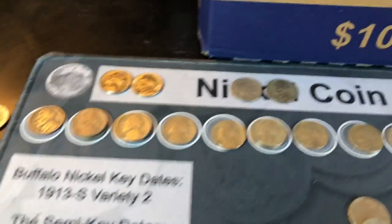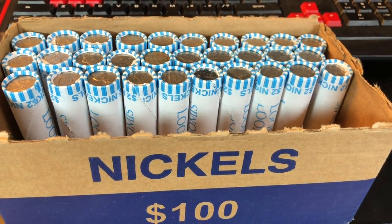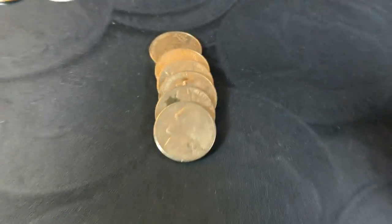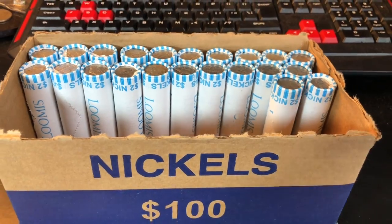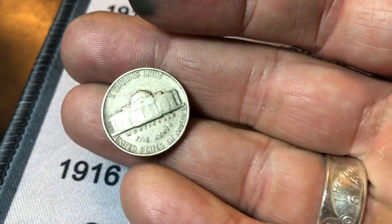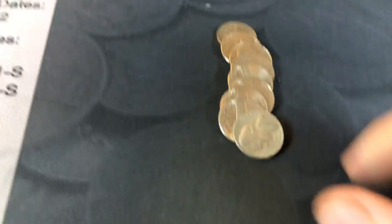And surprisingly, since that stack of goodies, we have not found anything else in the next 9 rolls. We'll keep looking and see if there's more after that roll. Whoops. Roll 78 and get into that corner where we found some goodies. We just found another one. 1940 Philadelphia.